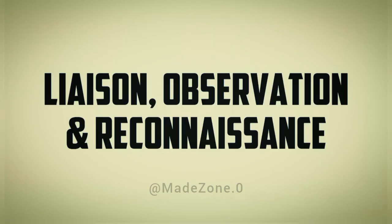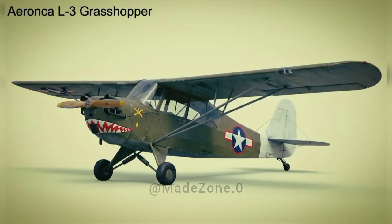Next up, Liaison, Observation and Reconnaissance. Aeronca L-3 Grasshopper, one of the simple, high-winged light observation planes. It provided crucial artillery spotting and liaison duties, operating from primitive strips.